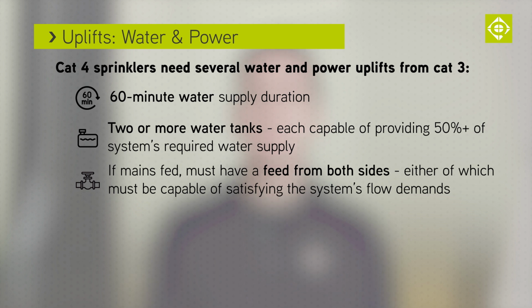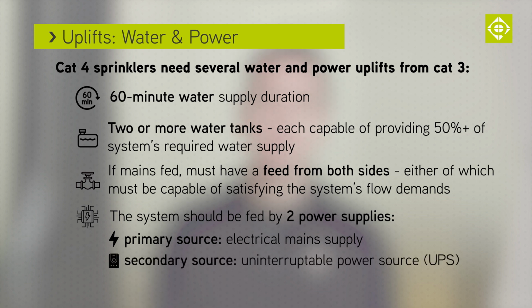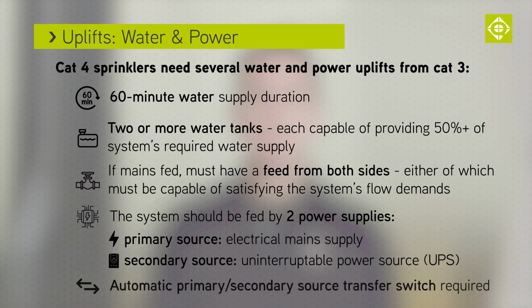And the system should be fed by 2 power supplies. The primary source is the electrical mains supply, and the secondary source will be the uninterruptible power source, UPS. An automatic transfer switch between the primary and the secondary source is required.